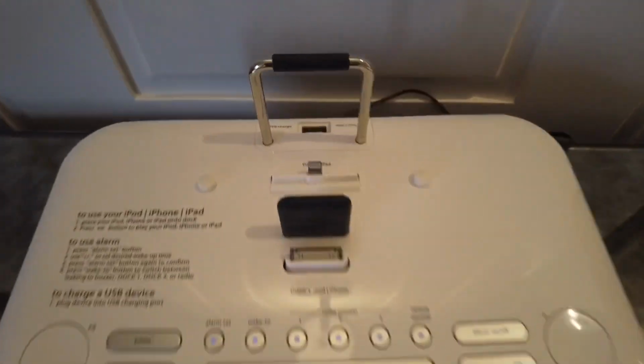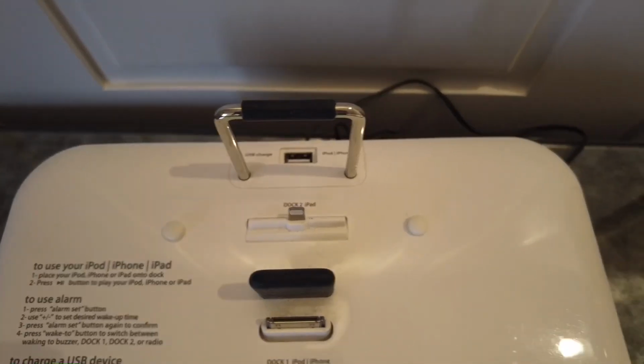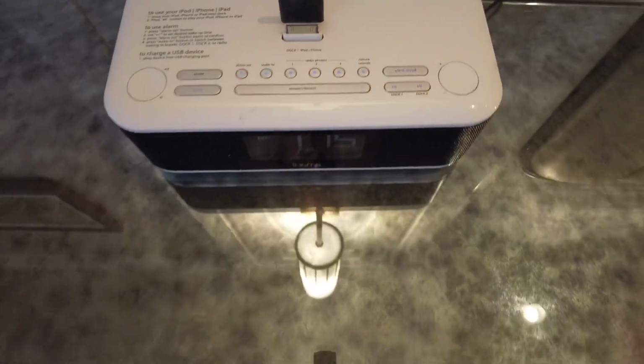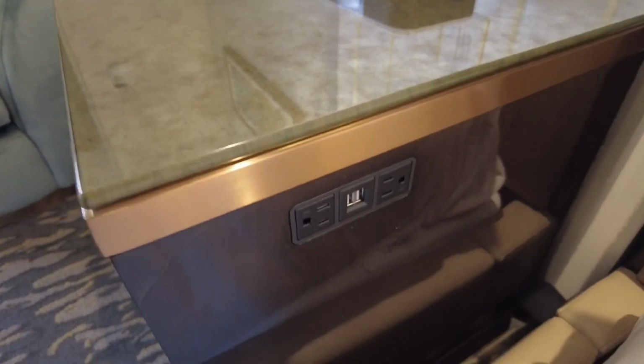I don't ever mess with the alarm clocks, but this one seems to have every attachment you could want. The nightstands have very conveniently located charging stations.